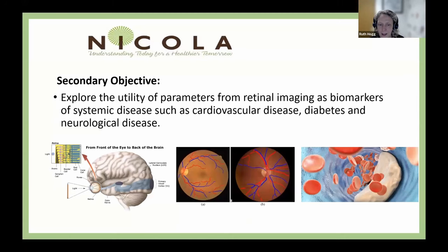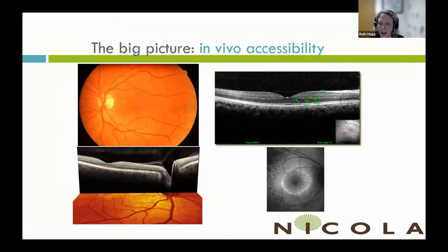So the eyes are, I think, I may be biased because it's obviously my area of expertise, but I think they're an incredibly interesting organ to study. And one of the reasons is because the imaging allows us to see so much in the eyes compared to so many other organs of the body.